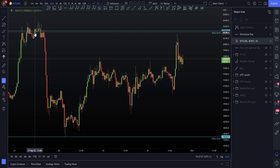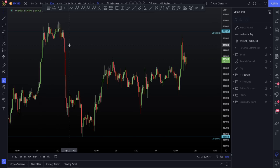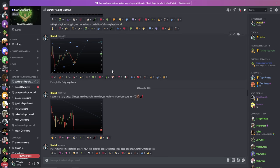So when I gave the last video, I was talking about how we had the potential Bart pattern, which is this large move to the upside, hitting targets, then a really quick move back down. It looks like a Bart Simpson head, right? This is your Bart pattern. We were definitely aware of that.